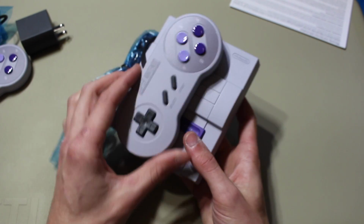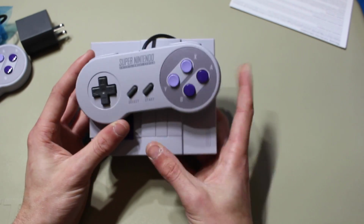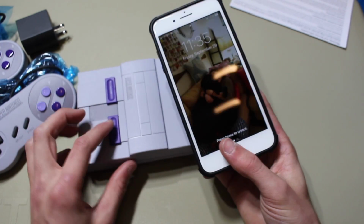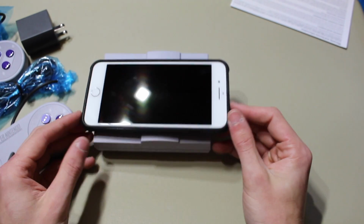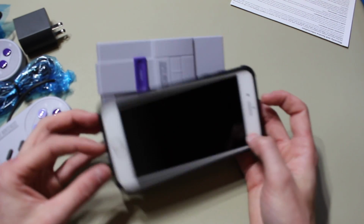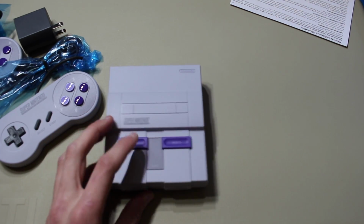The controller is bigger, like the NES one was, so here's a size comparison. Here's the controller, and for a better size comparison, this is my iPhone 8 Plus. Check that out. Oh my gosh. If you have an iPhone 8 Plus, it's pretty much bigger than your SNES. That's funny.